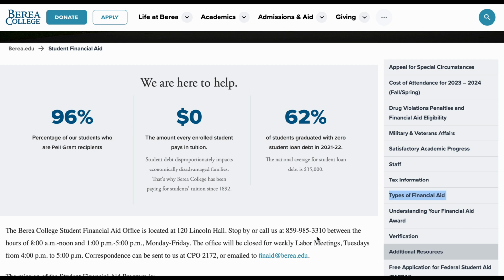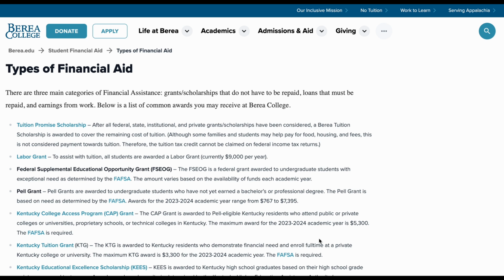Whether you are an international student or a citizen of the United States of America, you don't pay tuition fee at this college, which is Berea College. So now let's check the types of financial aid Berea College offers to students. They have three main categories of financial assistance. They have grants or scholarships that do not have to be repaid. They have loans that must be repaid, and earnings from work. So you are offered one of these, or you go for one or two of these. For international students, I don't think you go for loans in order not to be in debt. So make sure you focus on the grants and scholarships.